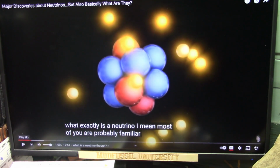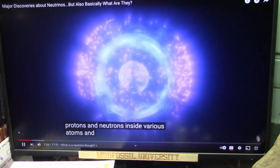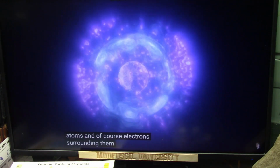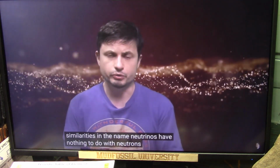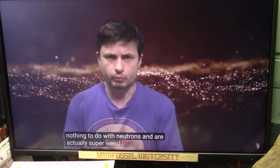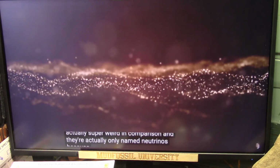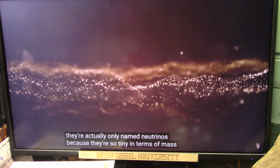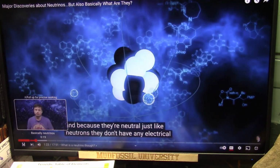Familiar with protons and neutrons inside various atoms, and of course electrons surrounding them. But despite similarities in the name, neutrinos have nothing to do with neutrons and are actually super weird in comparison. And they're actually only named neutrinos because they're so tiny in terms of mass and because they're neutral, just like neutrons. They don't have any electrical charge.